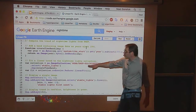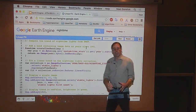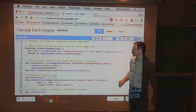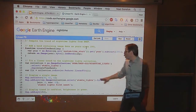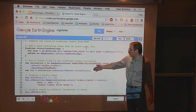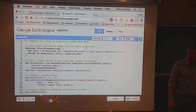It has multiple bands, so we select one band, the stable lights band. We apply a function that gives every pixel both an x and a y value, because we're going to do a linear fit. We need a time of every pixel in addition to its value. So that's what this thing up here is. It's just basically a little bit of bookkeeping to get the date and stick it into every pixel. And then we run a linear fit reduction on top of that. So 6 lines if you count those, 25 lines if you count the whole thing, including comments and white space.